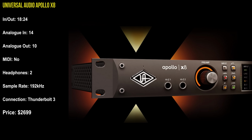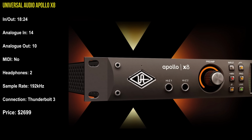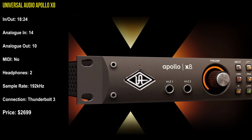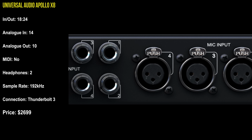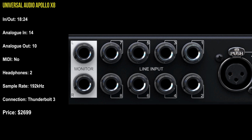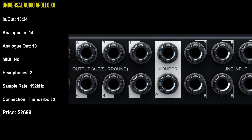6. In at number 6, we have the most expensive interface on our list, the Universal Audio Apollo 8. Here we're looking at the latest incarnation, the X8. This is an 18-in, 24-out interface, but the actual analog connections are made up of 14 ins and 10 outs. 4 of these inputs are XLR. As well as this, we have 2 dedicated headphone outputs.